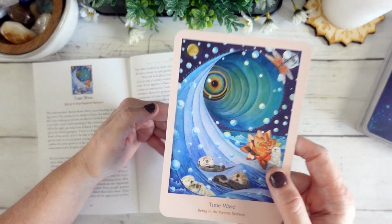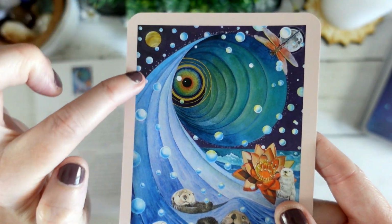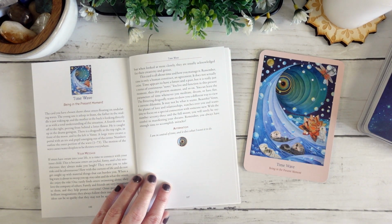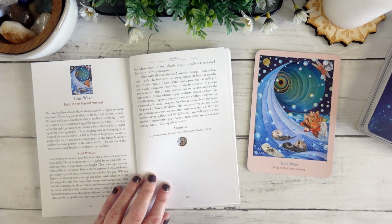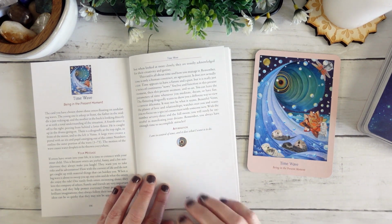Sure enough, there are. Let's go in real close. There are numbers all along the outside of the wave, which is quite interesting. And they are numbered 1 through 73. I wonder if there is some correlation or some significance to that. I would have really liked to know that. The motion of the water causes water droplets to be thrown everywhere. So that's water droplets, not bubbles, but it works either way.